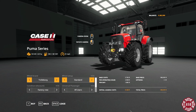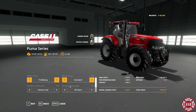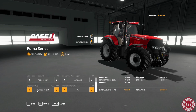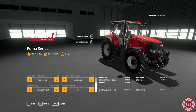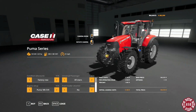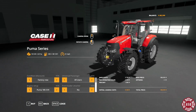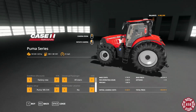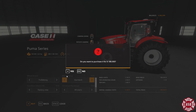We'll get 225 horsepower base, and we can upgrade it to 270 if we need to, which we probably will eventually, or to 245. But for now, we'll just leave it at 225, and then we have a tractor that can still have narrow wheels put on for spraying and stuff like that. So, yep, we're just going to go with the Puma.